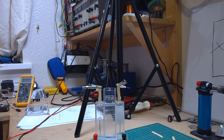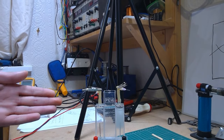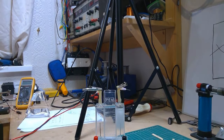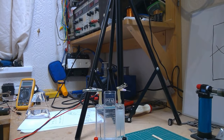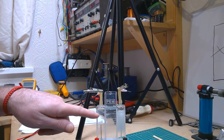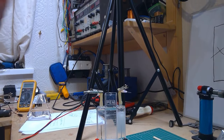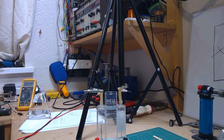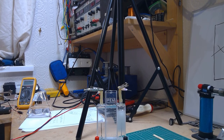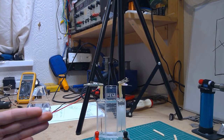You can see a lot of hydrogen gas being generated on the one side and zero oxygen on this side. And what we should be getting is twice the amount of hydrogen to half the amount of oxygen being produced, H2O. And we're not getting that. I want to let you just watch this for a little bit.